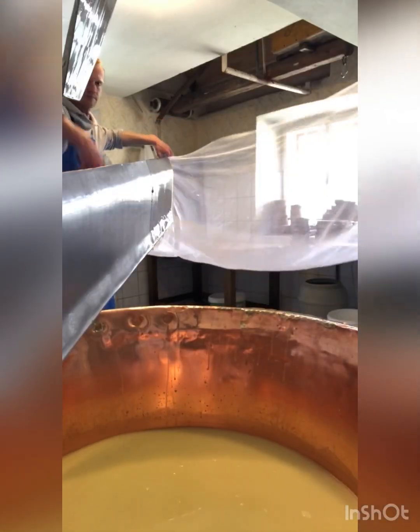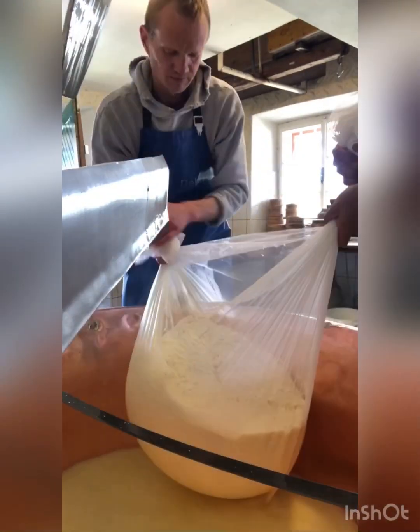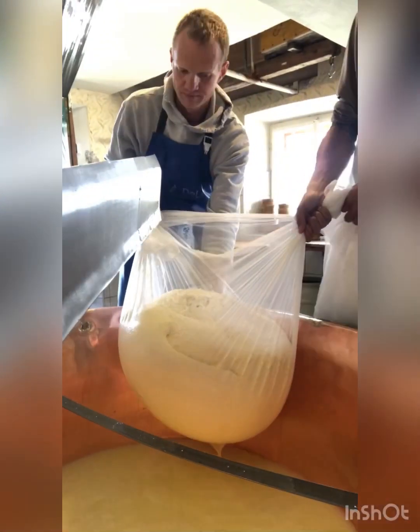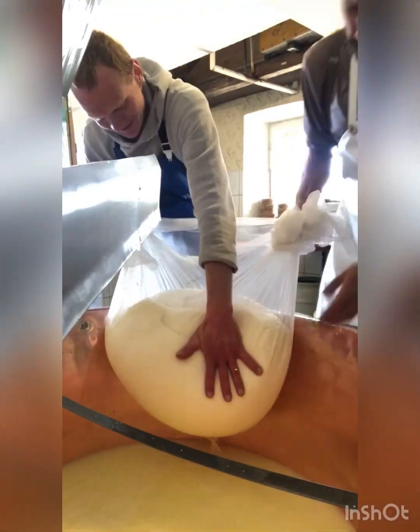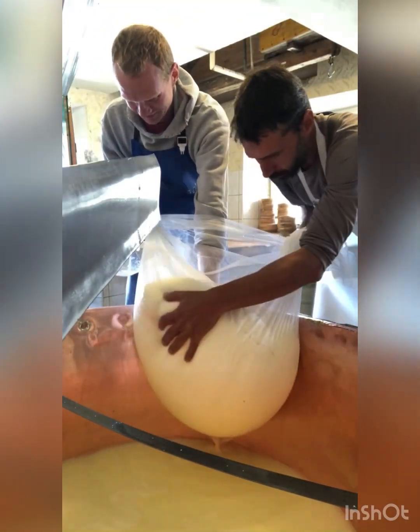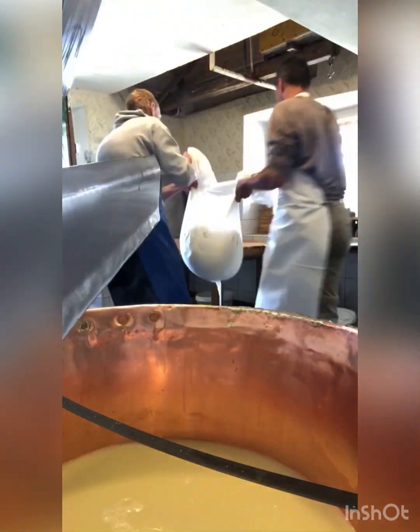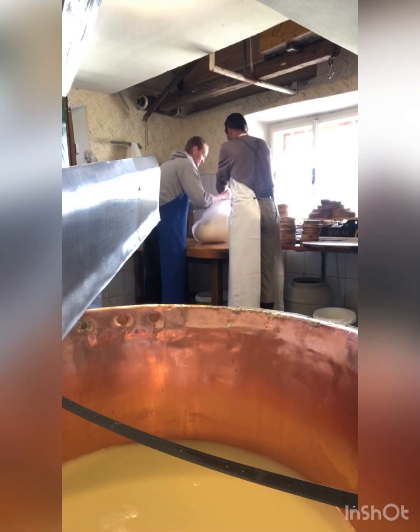And then when the cheese is hooped, this cheesecloth is slid underneath the entire curd mass, and this is late in the season, so there's not as much milk as there would be earlier in the season. And then this curd mass is going to be lifted out and placed onto a wooden draining table where individual cheeses will be cookie cuttered out of the curd mass.